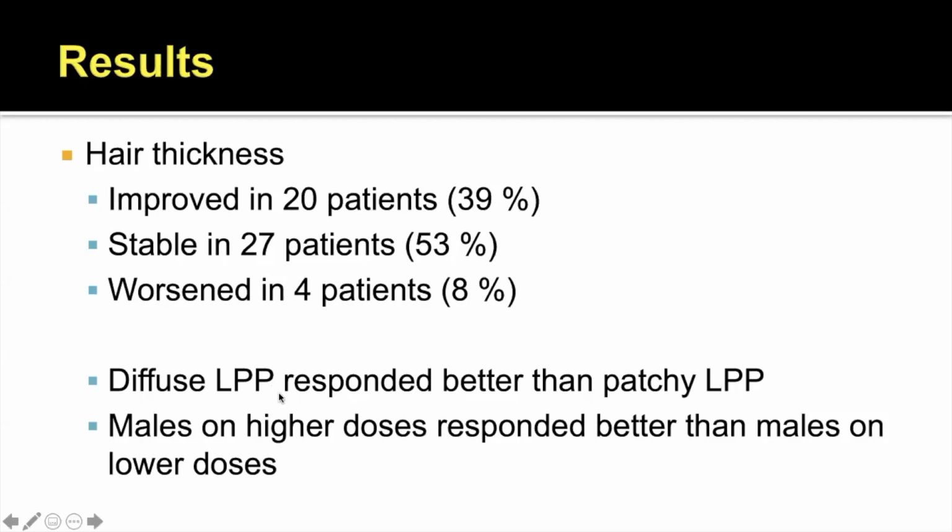Patients with diffuse LPP, so hair loss all over, front, back, sides, responded better than patchy lichen planopilaris. And males that were on a higher dose responded better than males that were on a lower dose. So if a male patient tolerates half a pill, they may benefit by going up to a full pill, which is 2.5 milligrams in North America. If they tolerate 2.5 milligrams, consideration can be given to go up to 5 milligrams.